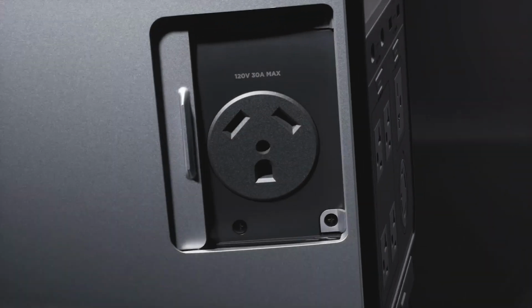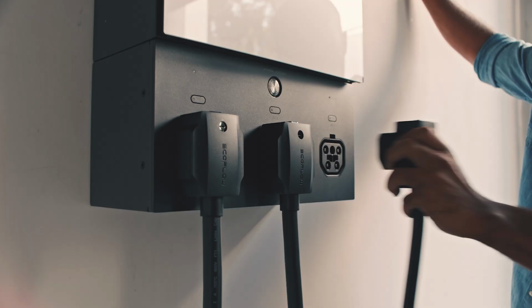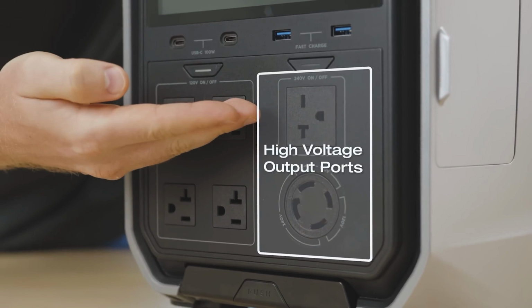This is one of EcoFlow's most innovative and sleekest designs so far. It looks nice, more like your average appliance than it does a power station. I think it can be incorporated into some very nice home designs. Contractors will be able to sell this to their customers no problem.